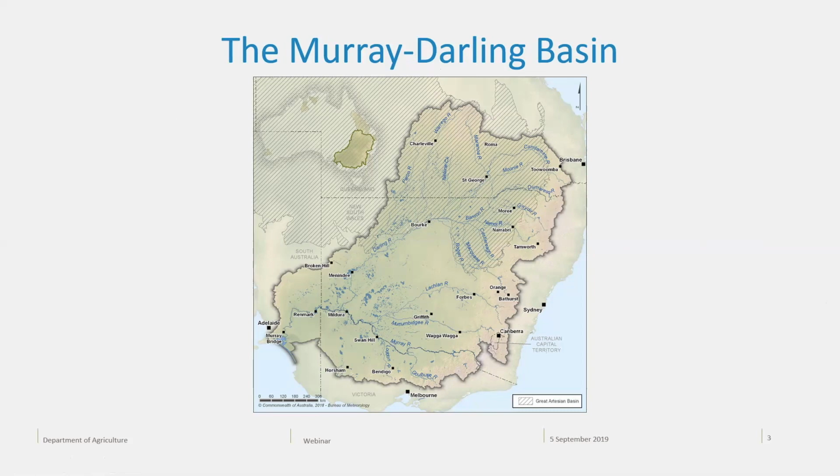So overall, the basin produces around $24 billion of food and fibre each year, David, including $7 billion from irrigated agriculture, and it has an estimated 9,200 irrigated agriculture businesses. The tourism industry alone is worth $8 billion in the basin. And there are more than 30,000 wetlands and rivers, 120 waterbird species and 46 native fish species that are dependent on the basin's ecosystem. So you can see it's a really important part of Australia.